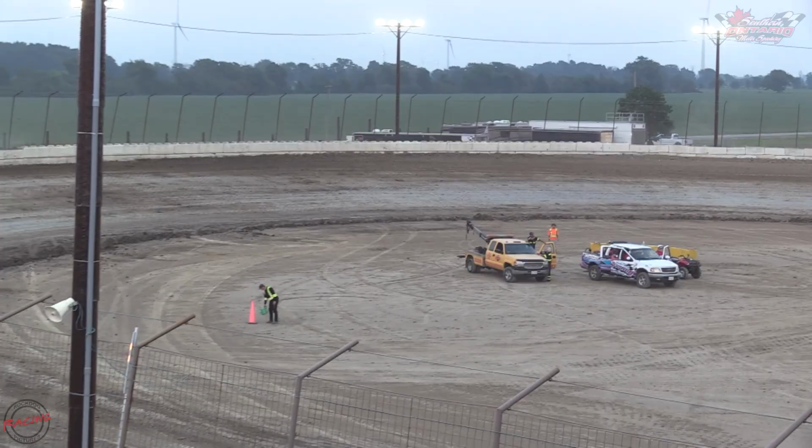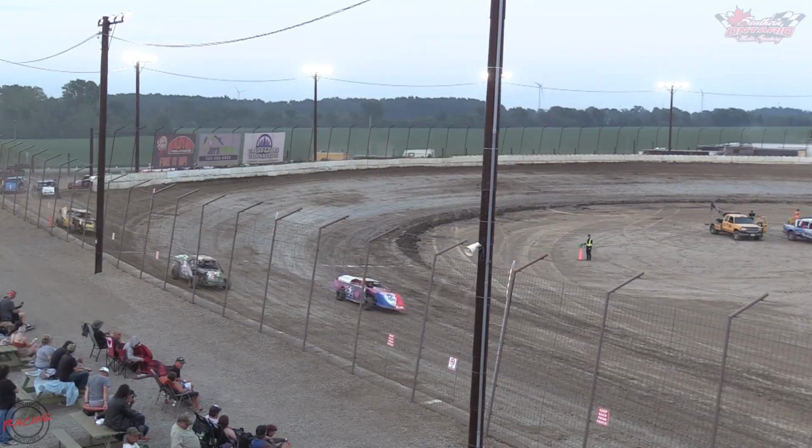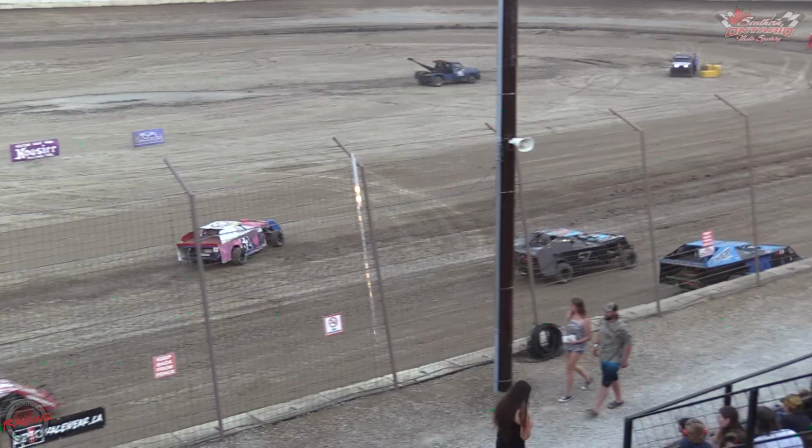Nowhere for him to go that time by, but hey, he'll get this thing sorted out. They'll be back here as we get ready to continue on in our racing program. We're going to bring out the Great Lakes Gymnastics Mini Mods now onto the racetrack. Looks like we're going to have three heat races for our Mini Mod division.